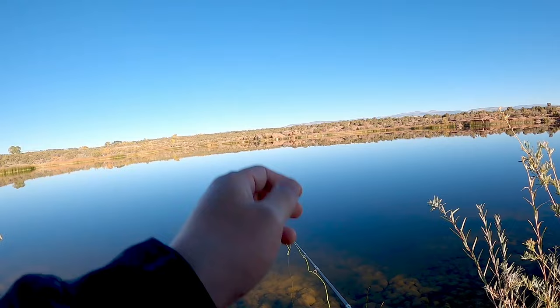Casting this rig is really just not great and super awkward. So when I was talking about gear earlier, this is the part where I'm really happy I had my Hardy Ultralight to cast this rig. It did a great job at doing so.